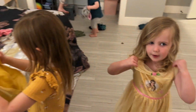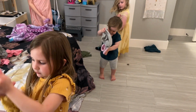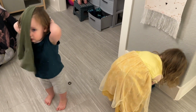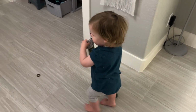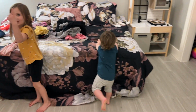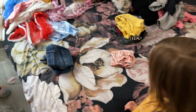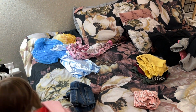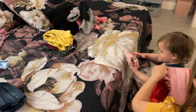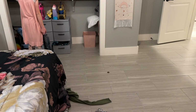Sarah, you ready for bed? Yeah. Awesome. Okay, get your dirty clothes, Sarah. Take them to the dirty laundry. Are you trying to wear that stuff? Okay, how's it going? Okay. All right, so you're folding your stuff. Very good. I can make it into a bow again. Okay. All right, Lauren's stealing those shorts.